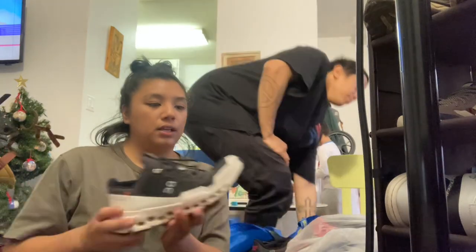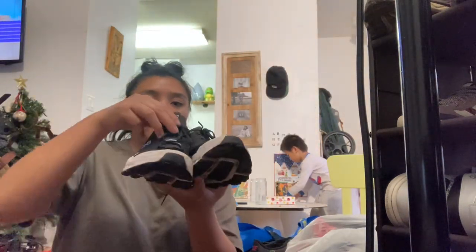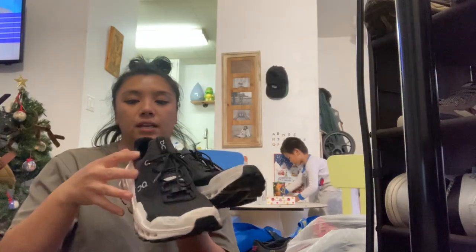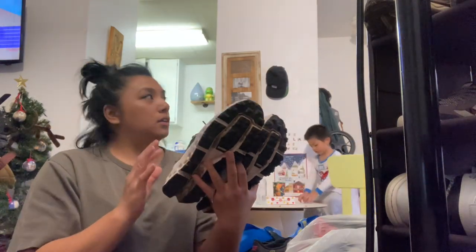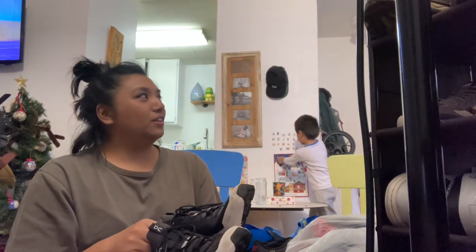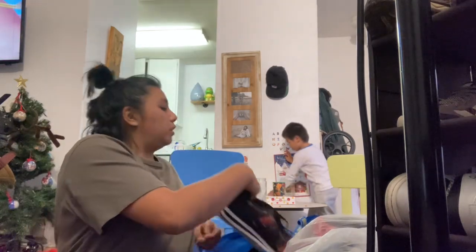Thank you. 7.5. Oh, we also got these On Clouds. Don't know which one these ones are, but this is a woman's size 9 and it needs insoles and needs to be cleaned up. Those are 10. Are you sure? Yeah. I thought you said 15. No, those are 10. Oh, okay, 10. Oh, these ones were 20.